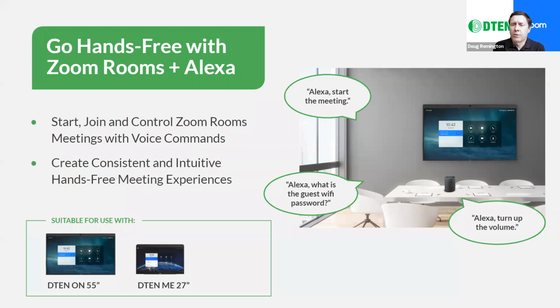I think this is a great addition to the safety piece and the touchless piece. We've got the Zoom controller app from the mobile. And again, nothing takes the place of safety regimes like cleaning when you're going back to the office. We can use a stylus. Also, just to note, the DTEN screens are all capacitive touch, so very easy to wipe down with antibacterial wipes. All these things can be part of a return-to-the-office plan to keep people safe in this new environment.